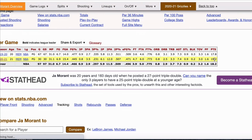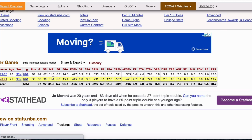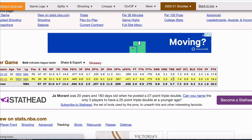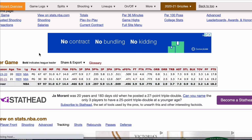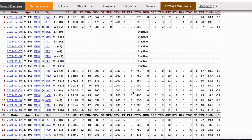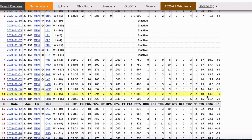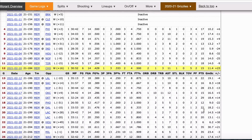He's only averaging 19. What's that about? Last year he averaged almost 18. Now he's averaging 19. That's it? Minutes played about the same. Rebounds are less. Assists are the same. Let's go pull up the season. I mean, I like Ja. I'm just a little disappointed in how much he doesn't score. Like, where's points? Here we go. He has not had a 20-point game since he came back. Well, wait, that's not all of it. Let's keep looking. He has. Never mind.